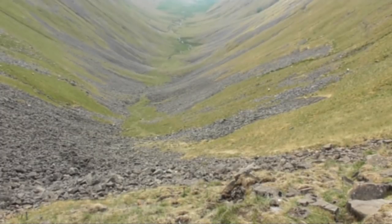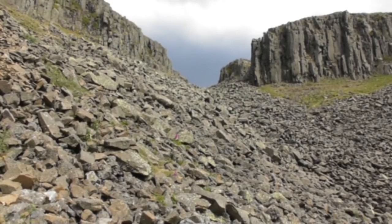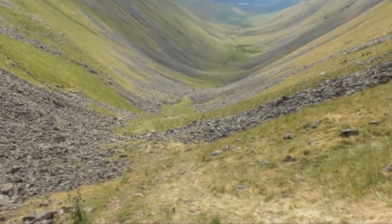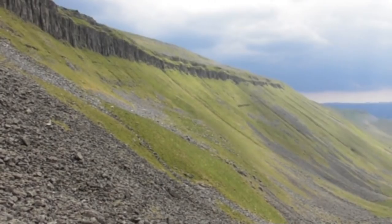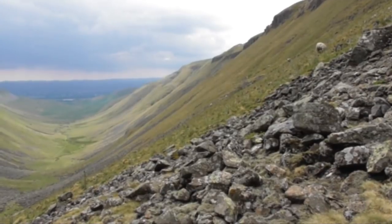We're only going steady. That's taken us 10 minutes to drop, I don't know, 100 feet. But we're being on the safe side. It's a bit of a dodgy route, but we think we're over the worst of it. We keep going for now. There's the bottom, but we're only going steady. Yeah, we're getting there. That's looking left, and that's looking to our right.